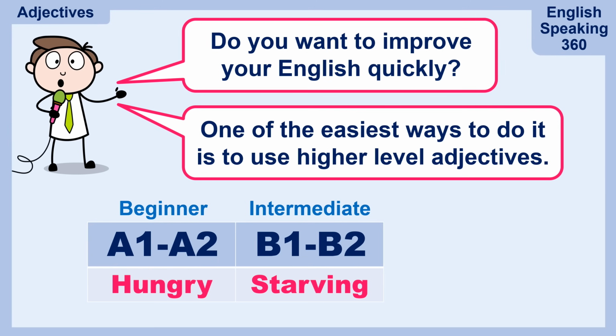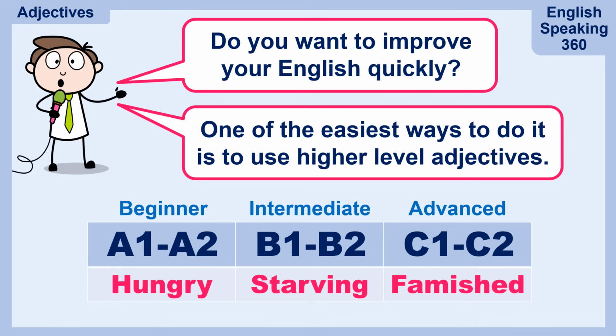So if you're a beginner, try to use the intermediate word, starving, instead of using hungry, and automatically your level will get higher. If you're already intermediate, try this one, famished. Oh, I'm famished. However, watch out here.